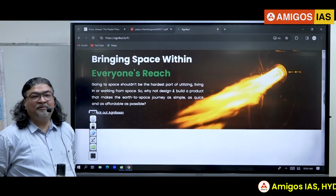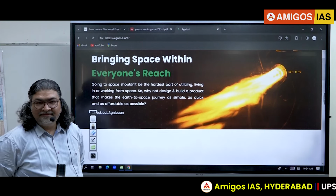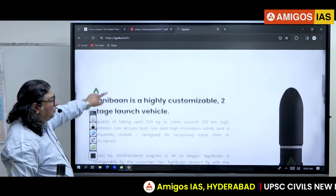Bringing space within everyone's reach. Right, this is what was in the headline. And you can see here, going to space shouldn't be the hardest part. And now this is the rocket.